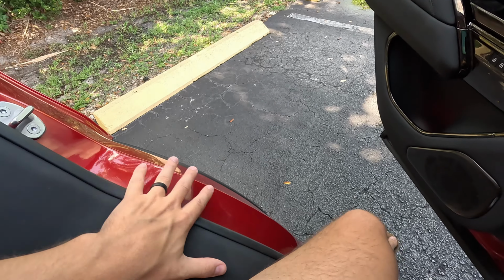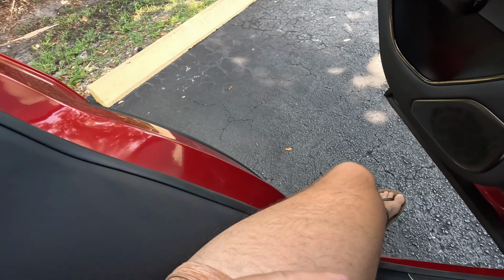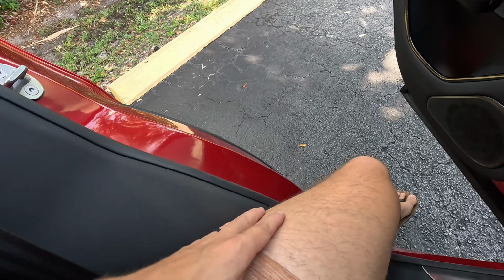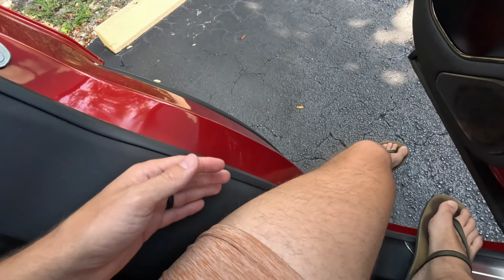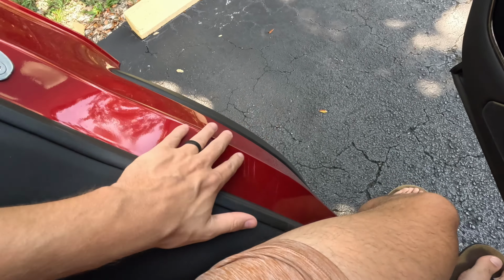This wheel well here really limits your leg. Like, I've seen this in small cars, like a Lexus UX, for example, when you slide out, it's really hard to get out of the backseat of this thing because your leg is running into this wheel arch.